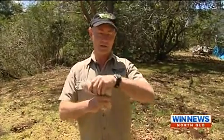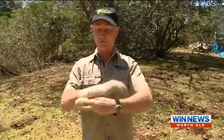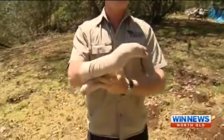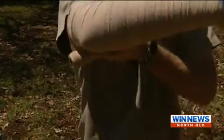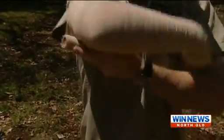These days, the instruction is starting at the fingertips, toes of the affected limb and working your way up. Now we're wrapping that bandage as firmly as you would say for a sprained ankle or for a sprained wrist. So we're not trying to cut off blood flow. He says wrap it all the way to the top of the limb and then find a splint.